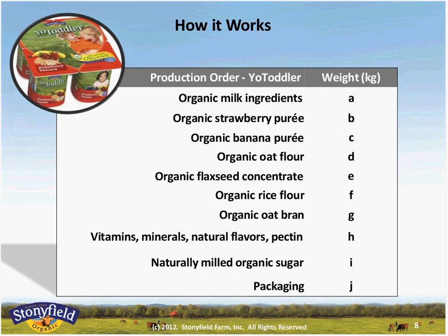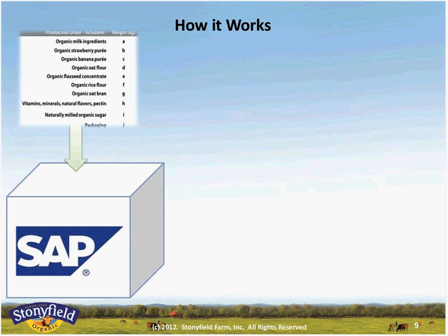And basically, I just wanted to go over quickly how it works. SAP holds all of what we call production orders. It's basically a recipe for every one of the yogurts that we make. It says how much ingredient is needed to make X amount of yogurt. And what lives in there is how many cups, how many lids, how many boxes, anything to get a milk to a gallon of finished product that lives in SAP. And so this is an example of a production order for one of our Yo Toddler brands. It has all of our ingredients. And basically that already lives in SAP.